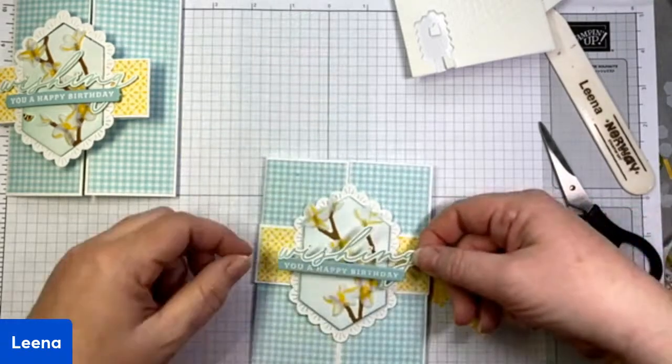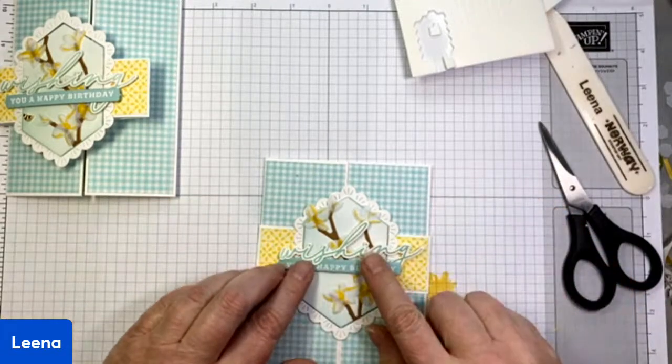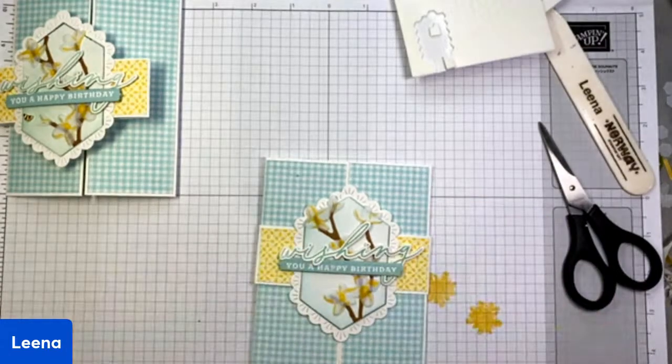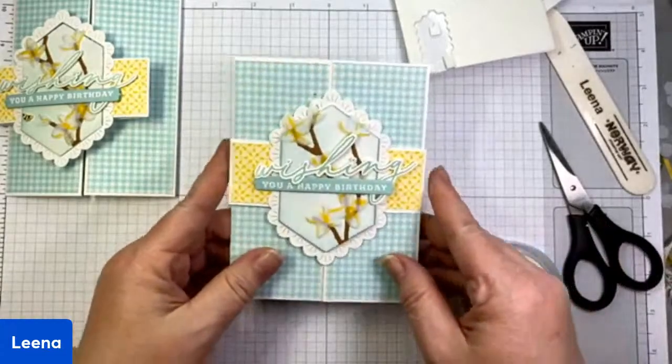And then we're just going to lay that on the front of our card. Just like that. Oops, that's crooked. Even I can see that. There we go. Okay, and then our last touch again is one of our cute little bees.